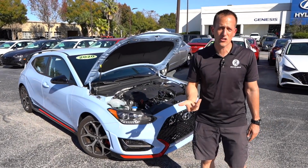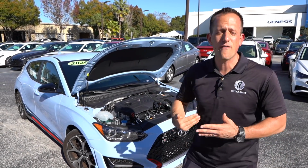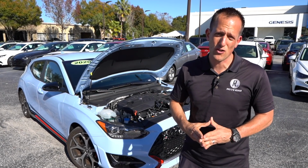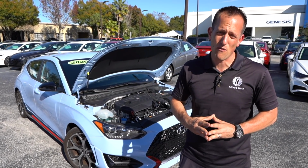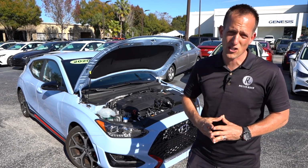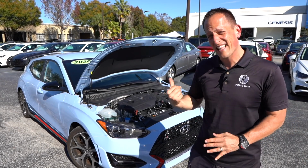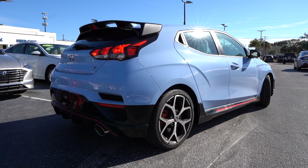You are saving yourself around $2,200 going this route than if you do go the performance package Veloster N. Me personally, I would probably just spring for the extra $2,200, but everybody has different budgets and different amounts of money that they want to spend, and it is nice that they offer you a choice between two different Veloster Ns. Why don't we go ahead though? We've heard the active exhaust on the performance pack one. Let's see what this one sounds like without the performance pack active exhaust.